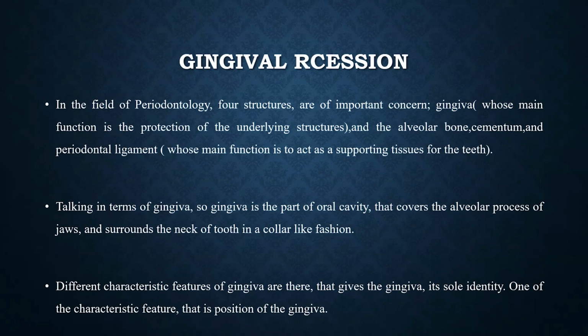So talking about gingival recession. In the field of periodontology, four structures are of important concern. That is gingiva, whose main function is the protection of the underlying structures. These underlying structures are the supporting tissues which hold the teeth in their socket, that is alveolar bone, cementum, and periodontal ligament. Gingiva is the part of the oral cavity that covers the alveolar process of the jaws and surrounds the neck of the tooth in a collar-like fashion. Different characteristic features give the gingiva its identity, and among them, the most important in the field of periodontology is the position of gingiva. Yes, ma'am, next slide.